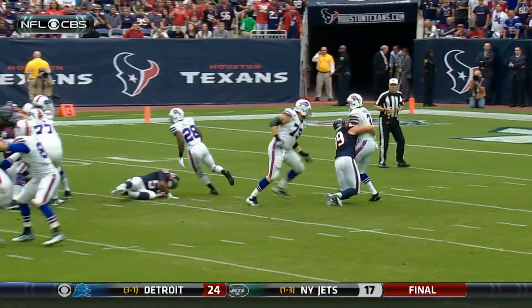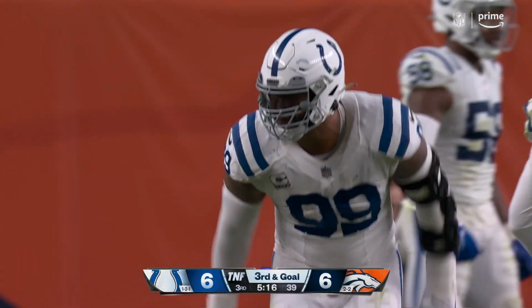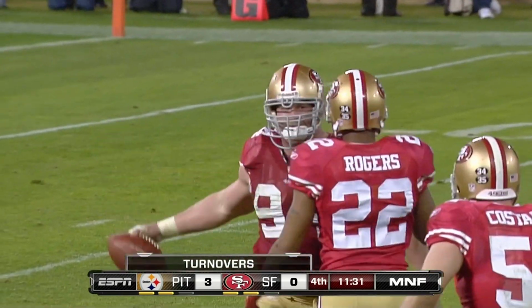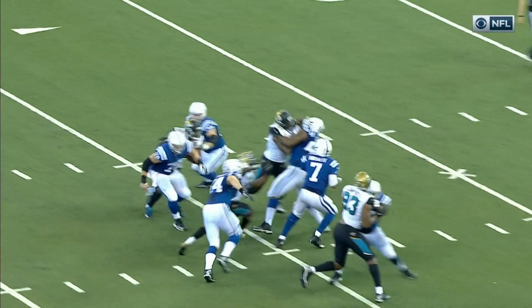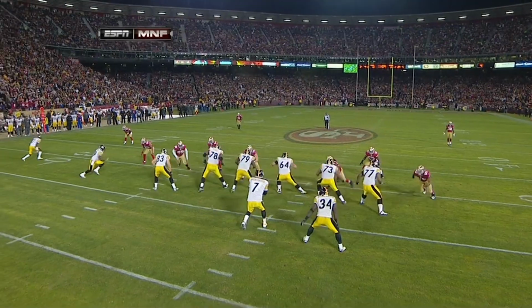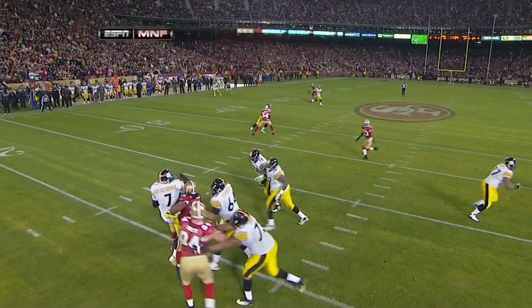The value of an interior rusher like Watt or Aaron Donald or Calais Campbell or DeForest Buckner or even Justin Smith going back a decade or more, whoever you want to name really, their value is not just in what they can do individually as rushers, their value is in the pressures they can help create for their teammates on the edges on these types of stunts and games.